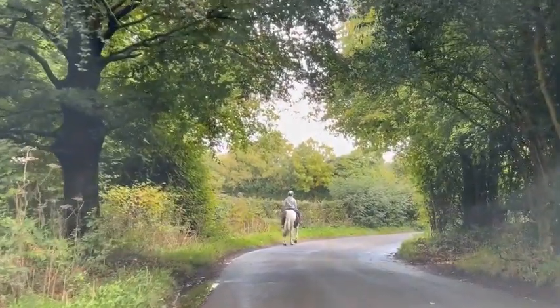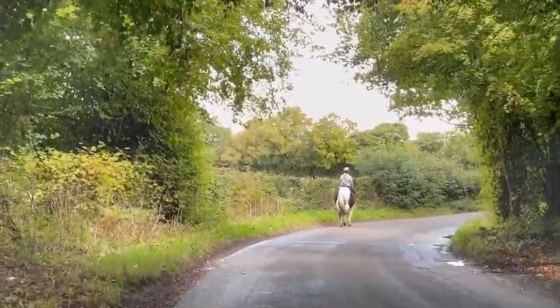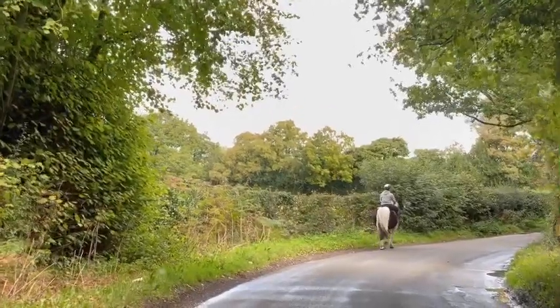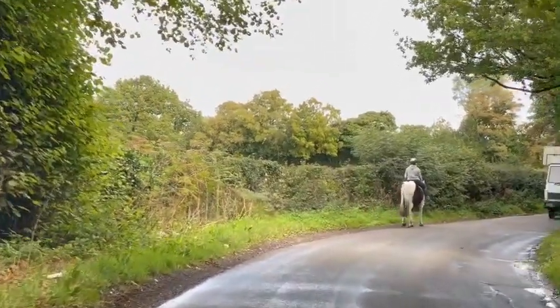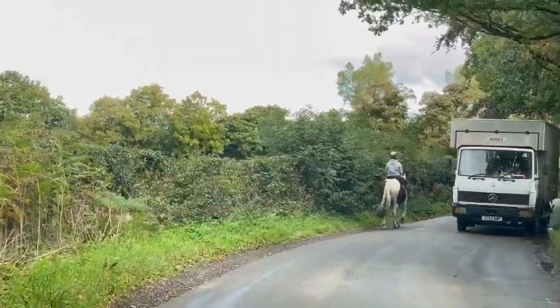So this mare, as you know, she's just done a little bit of everything, mainly dressage, hacking, fun rides. She recently done a fun ride. Oh, there you go, here we get another lorry. This is the whole thing with these lanes.